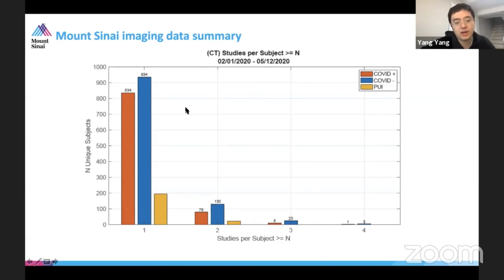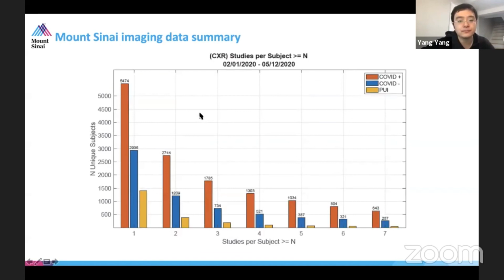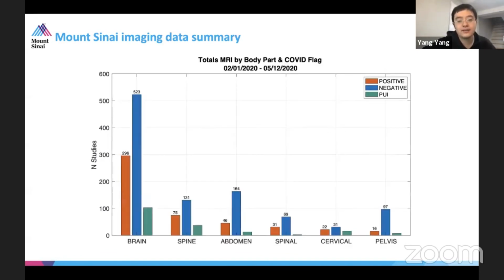This is the actual CT part we can use. We have around thousands of positive and negative cases, and also more data from chest X-ray images. And then this is the MR part, because I'm doing MR related research, so I'm more interested in this part. You can see we have different organs like brain, abdomen, and spine, in both positive and negative. And then PUI, which means the system has not decided yet whether they are positive or negative.